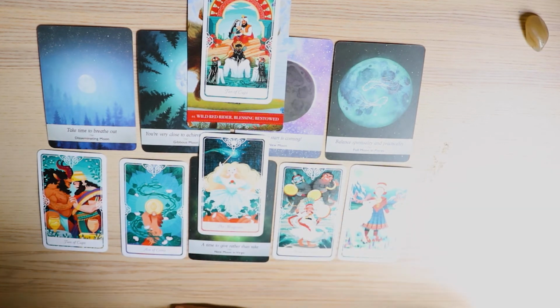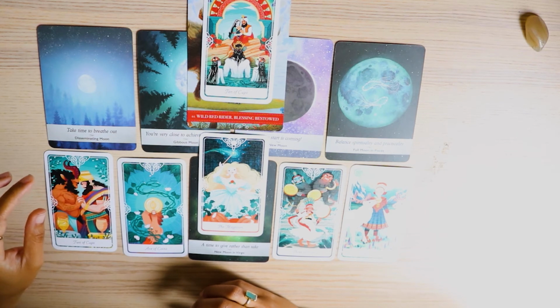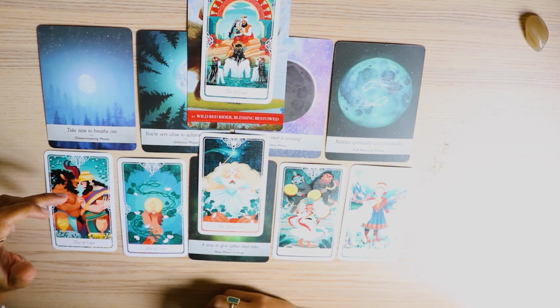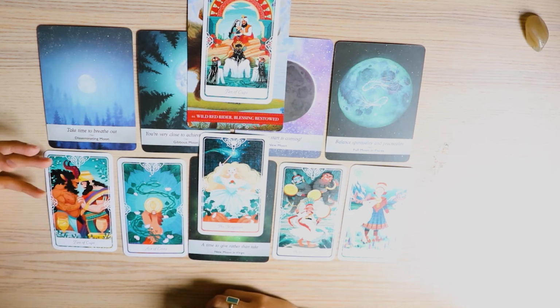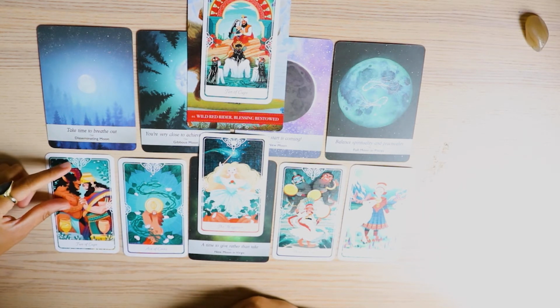So what I feel is you have this unhealthy relationship with this thing that you've developed because of pain, because of not knowing, because of lack of faith.